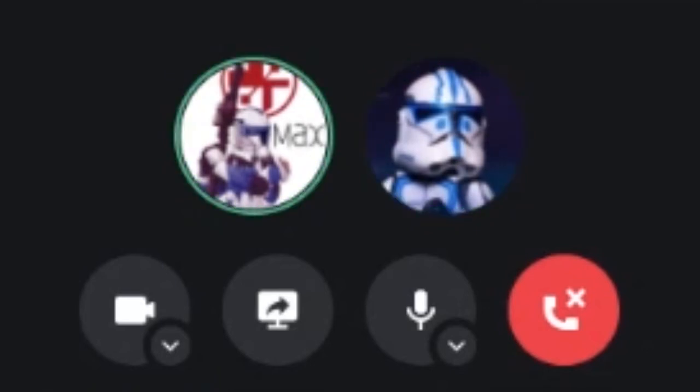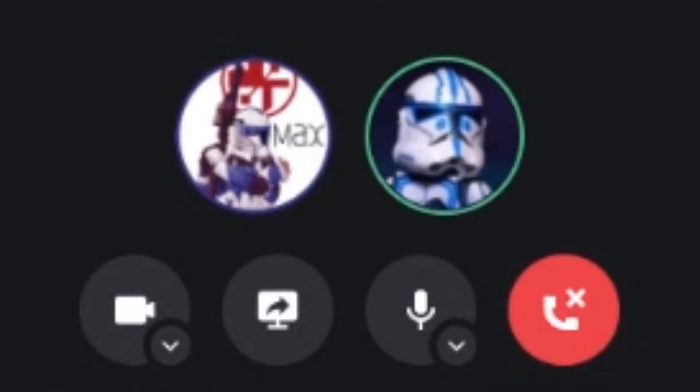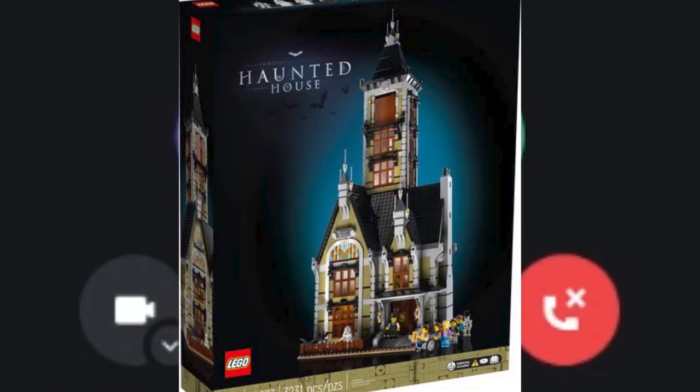And then on the other side of the spectrum, we have the haunted house, which is the big amusement park type set. What do you think of that? Oh yeah, the haunted house. I think the haunted house is one of the coolest sets out on the market right now. Personally, I don't have it, but dang, I think it is so cool. Do you think you'll ever get it, or what are your thoughts?